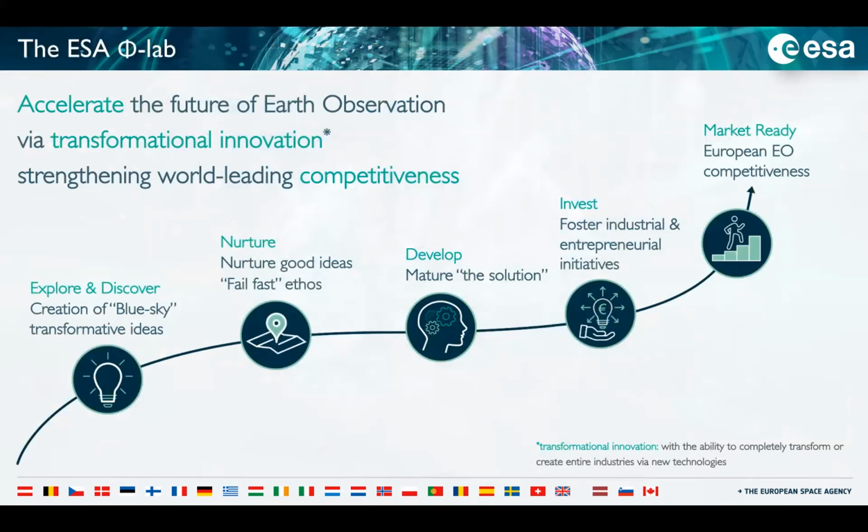So the FELAB really aims to accelerate the future of Earth observation through transformational innovation, really trying to lead to competitiveness. So we have a pathway through the FELAB, which starts at blue sky ideas. So we have very much more research focused on the left-hand side, looking at nurturing and developing good ideas, and then moving towards the right-hand side, looking at entrepreneurial initiatives, and then making Earth observation products and services market ready.